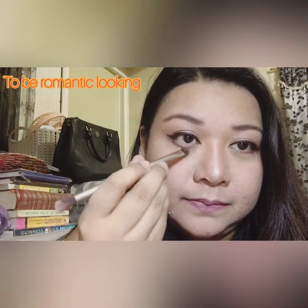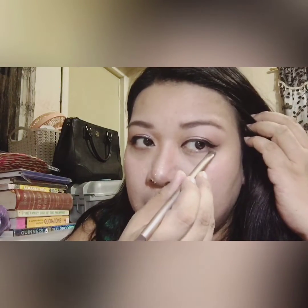After that, I'll put on, kasi one of the vlogs I saw, kailangan daw whatever you put on top, you should put also at the bottom. So since I put yung brown one, I'll also put again. Same as what I've used here. This is how I do it. I put brown here, and then here.